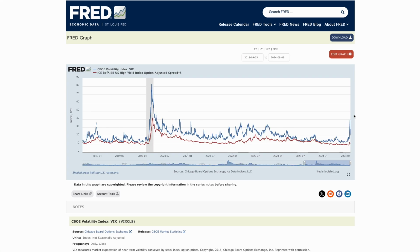So now I've zoomed into this 5-year time frame here. It's going to give us a more accurate look at the data and what's actually going on. So you can see the spike in volatility here. Now, what caused that? A week or two ago, there was something called the yen carry trade. This started unwinding and it caused all kinds of pandemonium in the stock market last week.